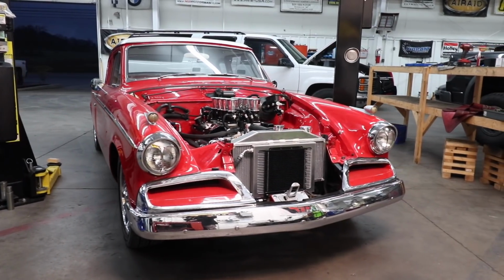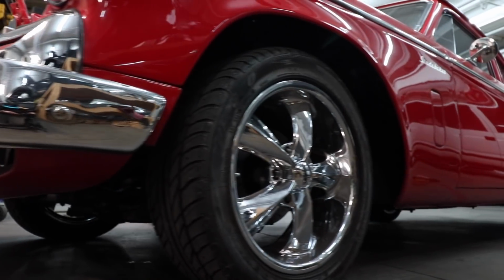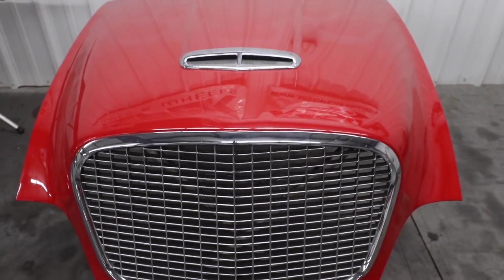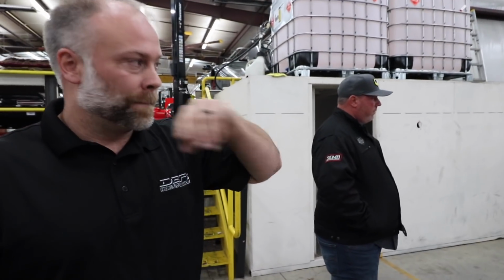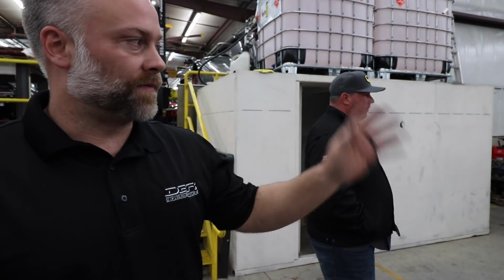Studebaker, old school small block, stack injection, fuel injection. It's just getting wrapped up. There's a Charger back there. It made right under 1,000. Big F1A, built Hemi, all the good stuff on it. Both of those are tuned with HP Tuners.